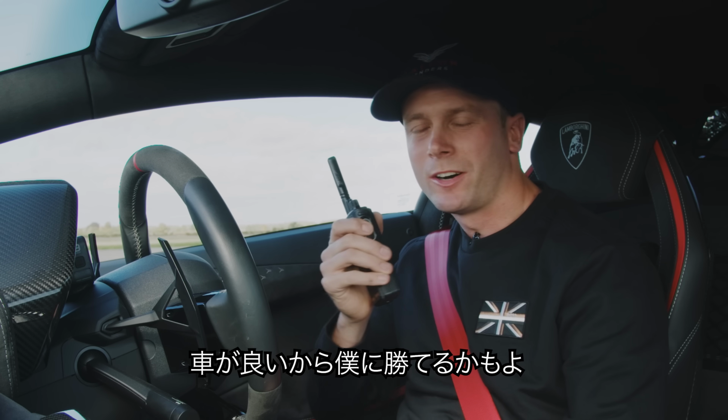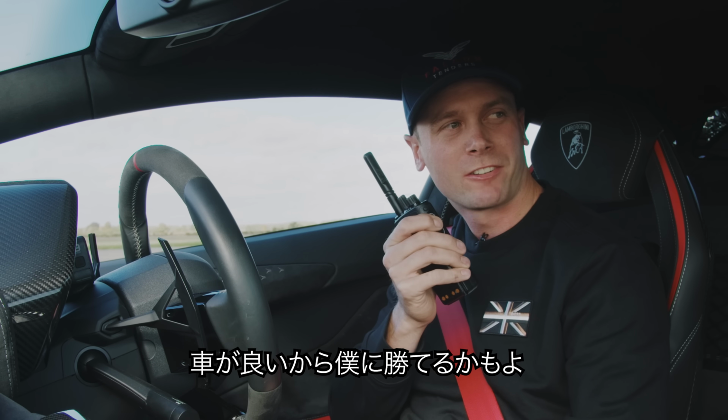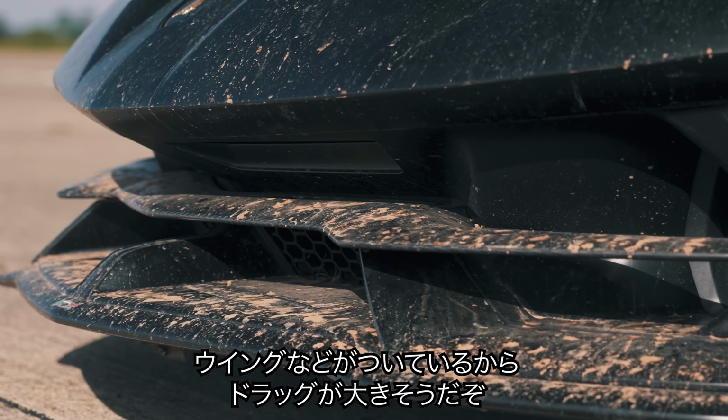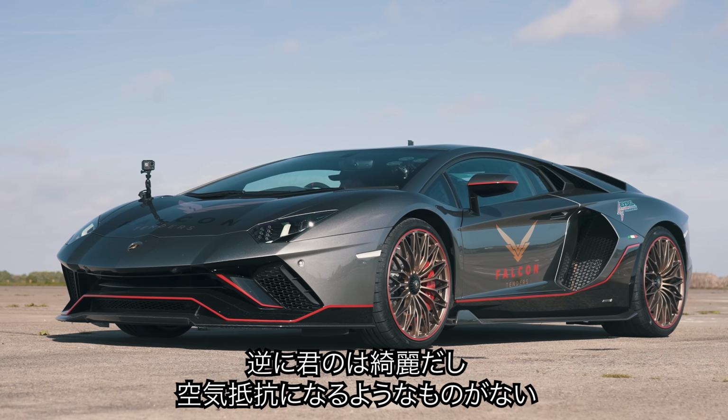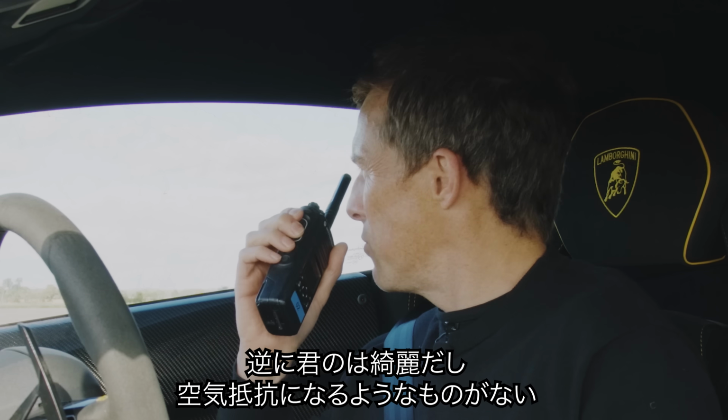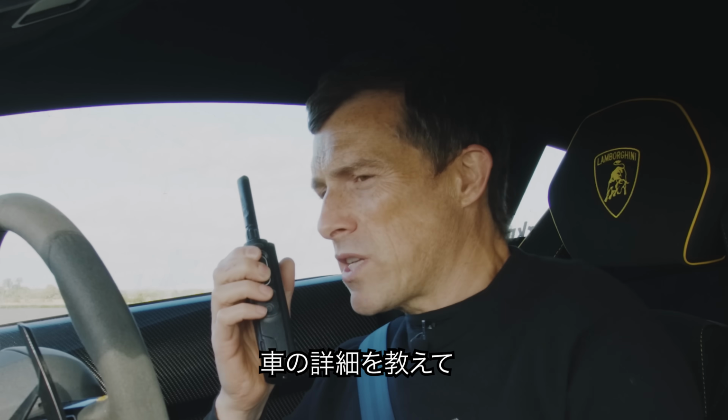Well, maybe if you had the car polished today, you may beat me in a drag race. Yeah, there's probably a bit of extra drag, not only with the wing and everything like that, but with the amount of grime on this car. Yours is so clean and more aerodynamic because it hasn't got the big silly wing for downforce, which is not what you want in a drag race really. So tell me about your car. What stats do you know about it?